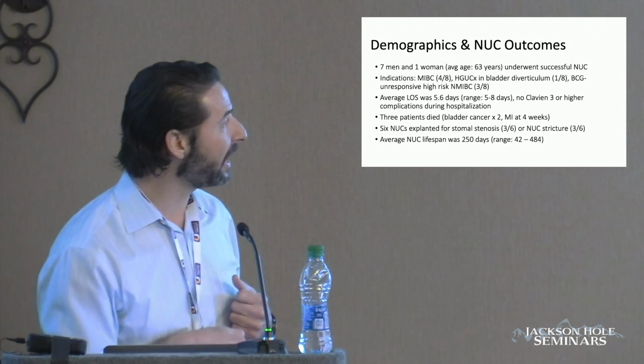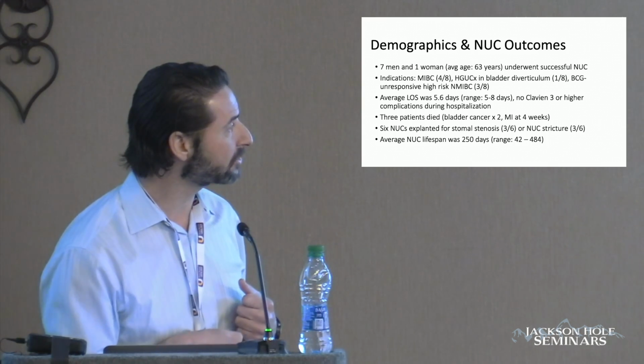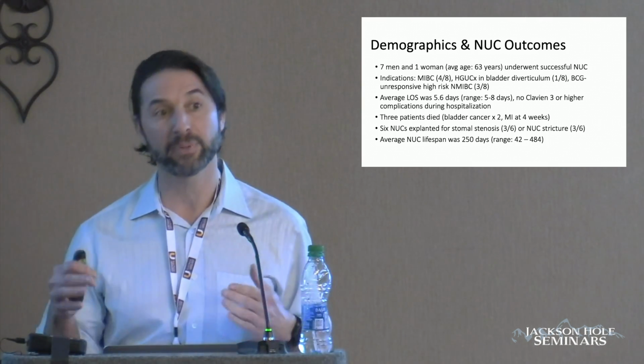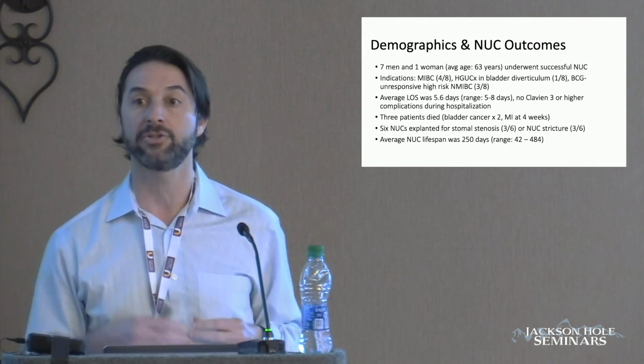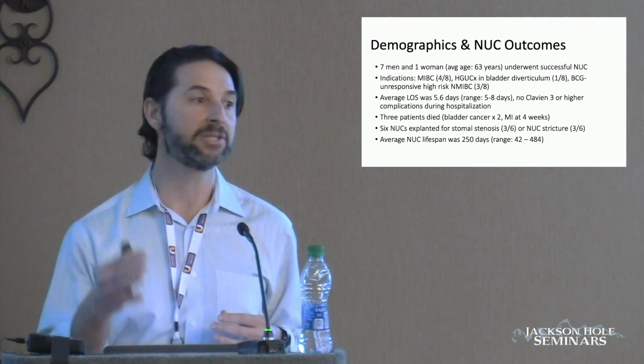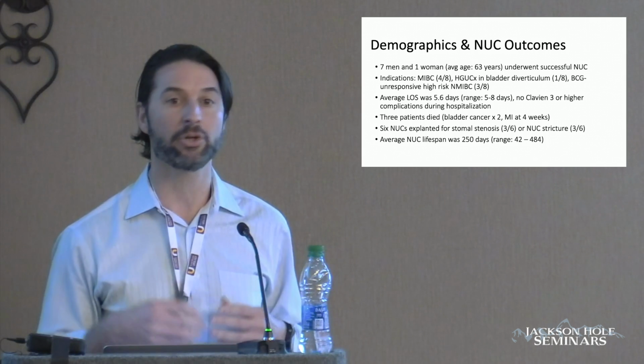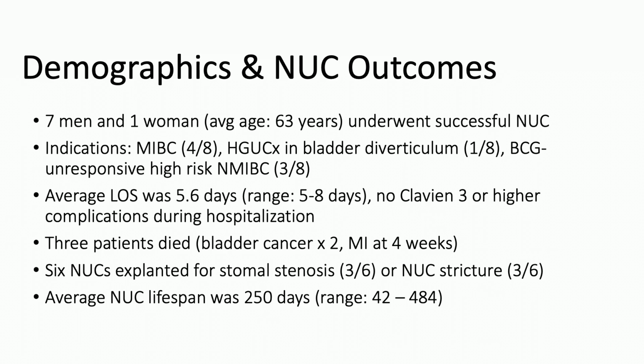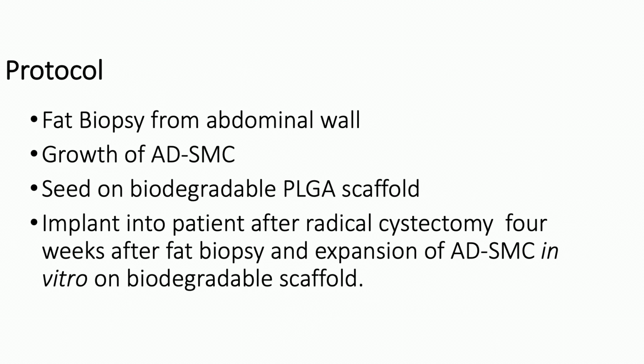3 patients actually died in the trial, 2 from bladder cancer as well as 1 from an MI, which I'll go over. We actually had to explant all of the neo-urinary conduits due to contracture of the material with stomal stenosis, which ultimately led to obstructive uropathy. The lifespan was 250 days, with the shortest being 42 and the longest being 484.